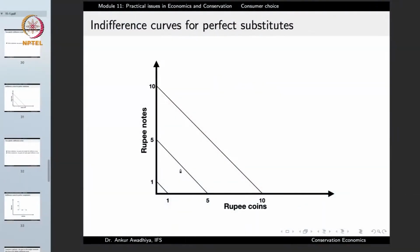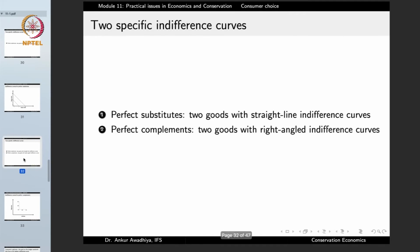And this is what we are showing here. On the y-axis, we have rupee notes. On the x-axis, we have the rupee coins. And 10 versus 10, so it's a straight line. So for any combination, if you reduce the coins by a value of 1, you should increase the notes by the value of 1. So these are perfect substitutes. They will have straight line indifference curves.